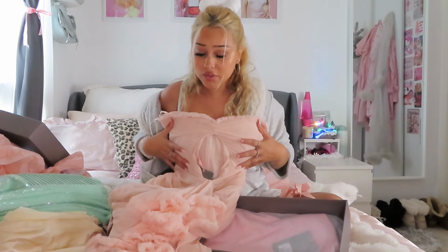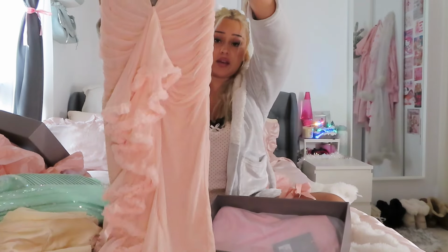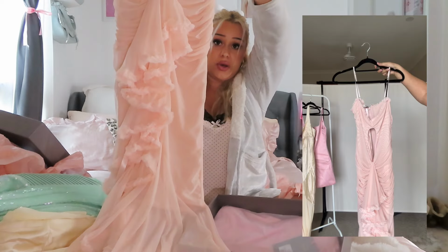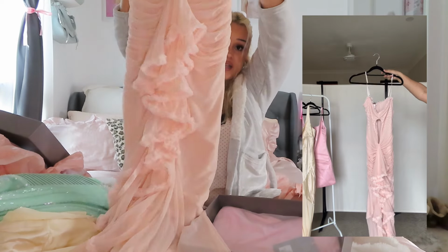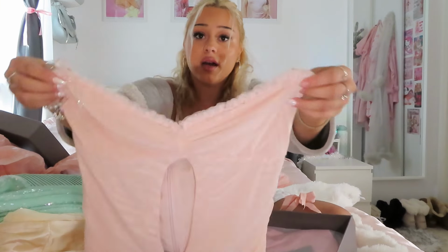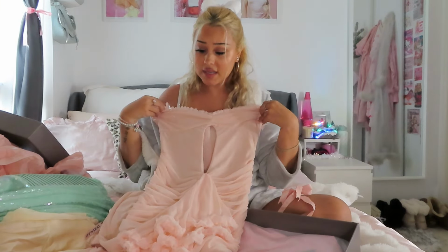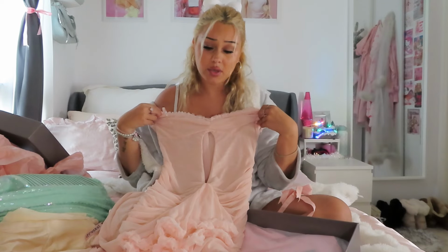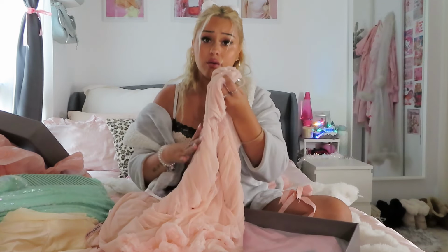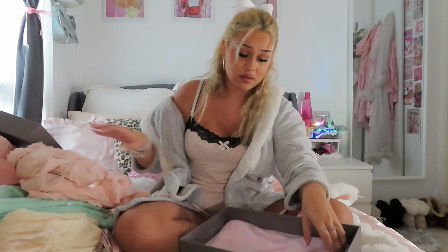This is gonna be so pretty. It's like the softest baby pink with like mermaid bottom, yet again giving mermaid. And like the ruffles along the top. This might be the most me dress. I might have to wear this for my birthday. Oh my gosh, thank you so much, House of CB. I'm so, so grateful right now.